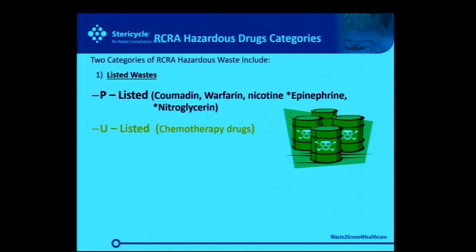So I'm going to go back to the listed waste. When I mentioned P-listed waste again, there are two types of waste that are listed. If you go to the EPA website and type in listed waste, you would see P-listed waste and U-listed waste. The P-listed waste, again, is what we've already talked about: the Coumadin, warfarin, nicotine patches, arsenic trioxide, epinephrine, nitroglycerin. And then the U-listed waste is chemotherapy waste.